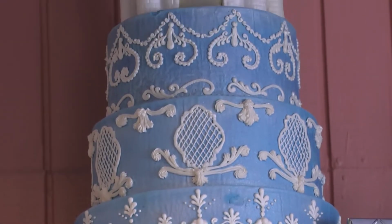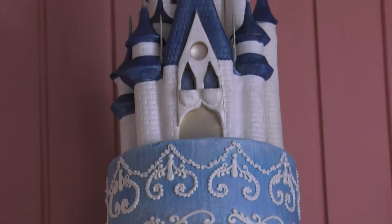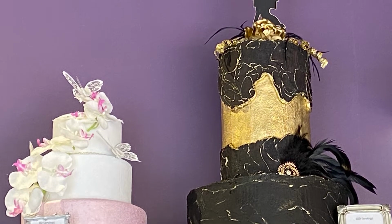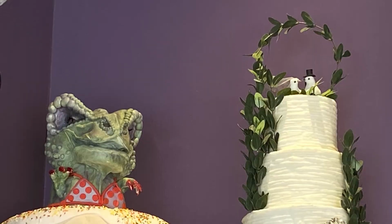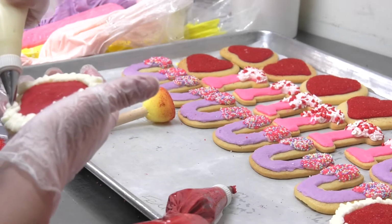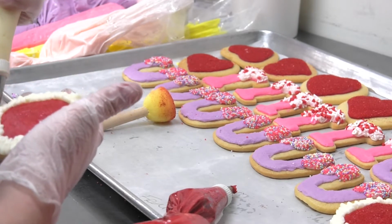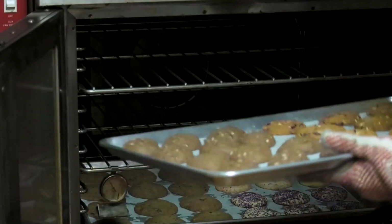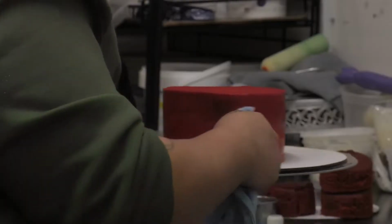By customer demand, she started baking wedding cakes and now she has made over 2,000. Eventually, I would like to expand Mimo's, either a larger restaurant or a second restaurant. The bakery is already getting to where we've outgrown this space. We were in a tiny little 1,000 square foot bakery to start with, and now we've moved to this 3,000 square foot, and we're already outgrowing this space.